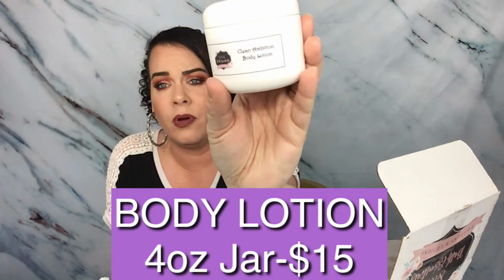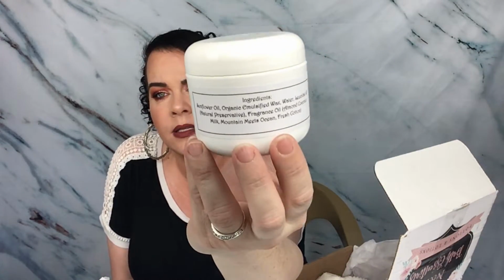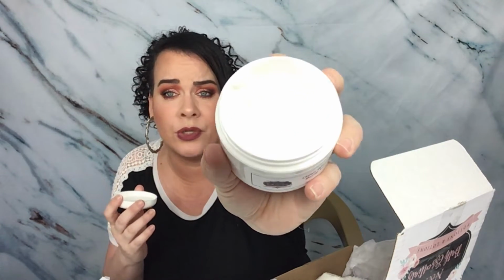All right, so when you open it up, that's what it looks like. And remember, this is a mystery box, so if you order this, you might get something totally different. All right, the first thing we got is this Clean Ambition Body Lotion right there. And then right here are the ingredients. So you see it's all natural.